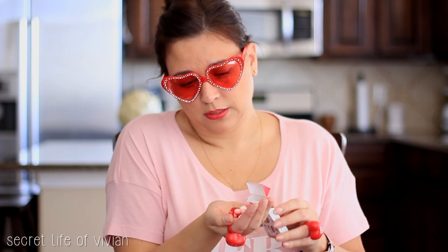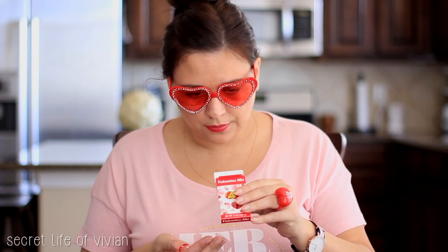Okay, so I'm gonna try one of each flavor. So let's see. Oh, look at that. It's the pink and the white and the red colors. So here's the red one. Now, I think this one is very cherry. Let's see. Mmm, so good. Okay, this one is a coconut. Oh, that's it. Nobody will ever beat the coconut. That is excelente.